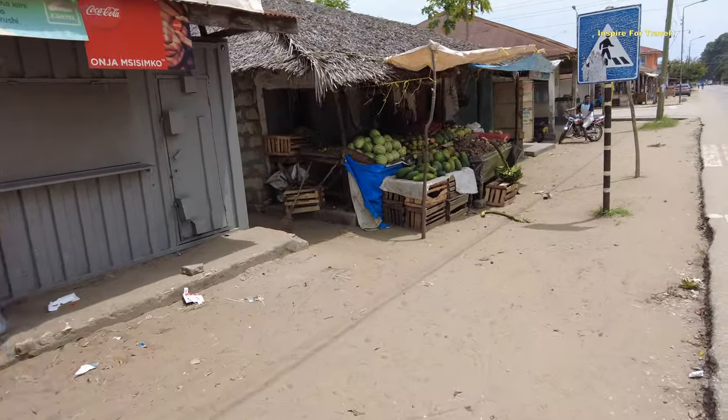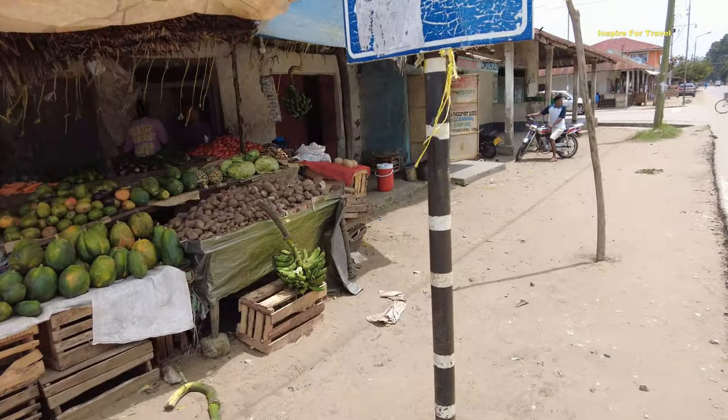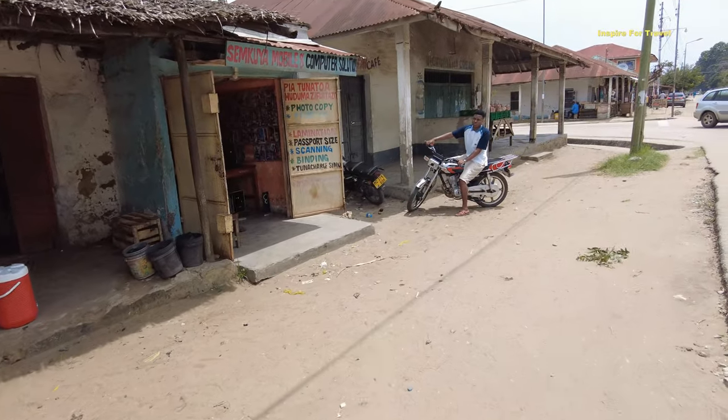Nice fruits and veg store we're coming up to. One of the popular features here in Tanga, you find a lot of the fruits and vegetables, which is great.